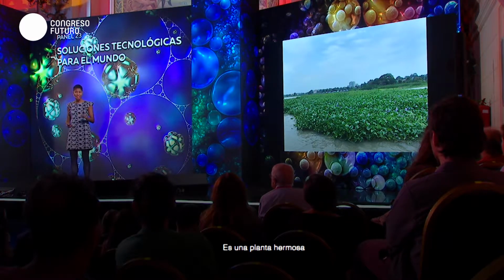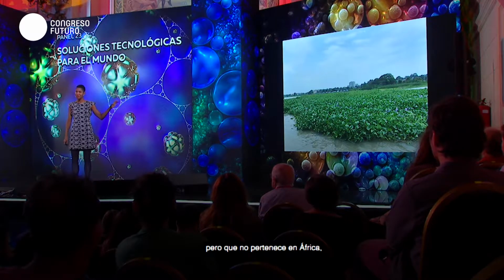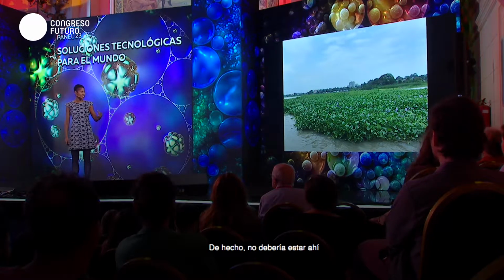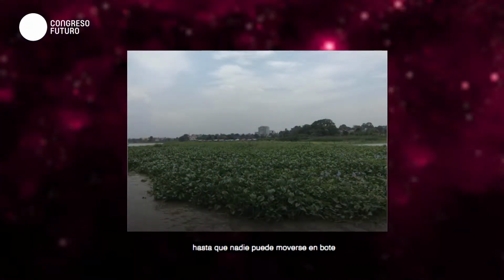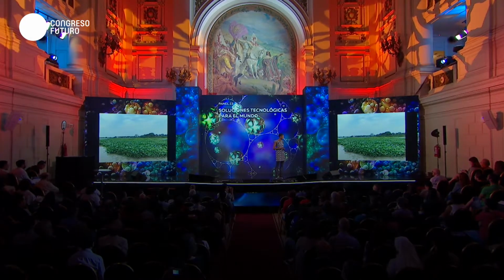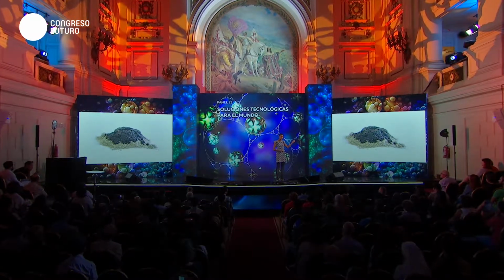It is a beautiful plant, and actually it's coming from the Americas, but it does not belong in Africa. It's invasive. In fact, it should not be there, and when it grows, it quickly spreads over the lake until no one can move with a boat, and it's difficult to go fishing or to move across the lake. So this company, they harvest the plant with people who live in the community, and they convert it into these products that absorb the oil pollution.